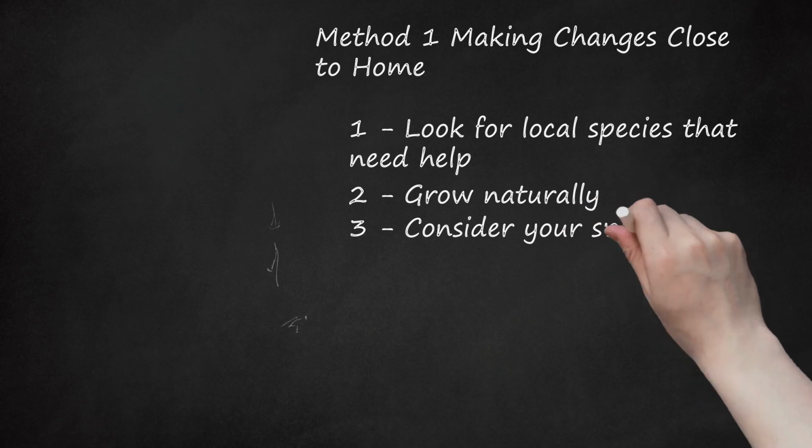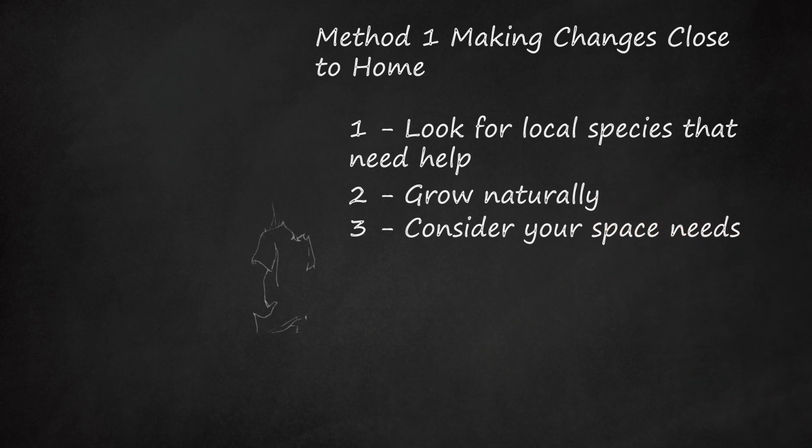3. Consider your space needs. Many people dream of having the huge backyard with the pristine green lawn, but the growing encroachment of humans into wildlife habitats is a major cause of species endangerment. Consider turning your yard into an edible landscape. In drought-stricken areas like California, focusing on using native and/or drought-adapted plants can help animal species survive.